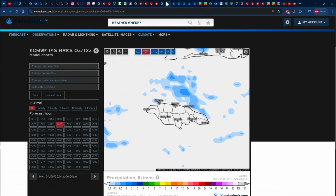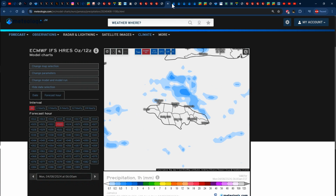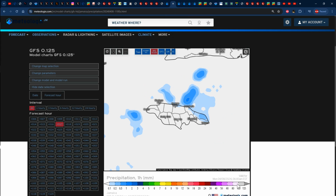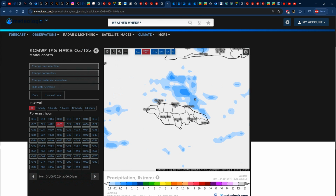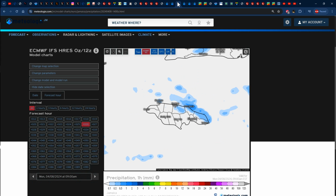And this map from the Euro, as well as this map from the GFS, are confirming that. We're seeing the blues that represent rainfall. What time is it? 6 a.m. Eastern Standard Time is actually 5 a.m. Jamaica time. So definitely some more isolated shore activity in the morning for section of maybe St. Anne, St. Mary, Portland.